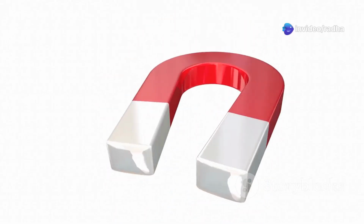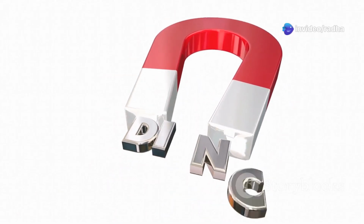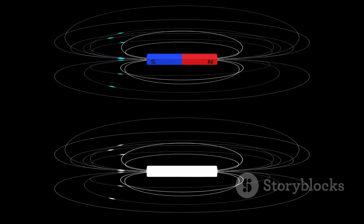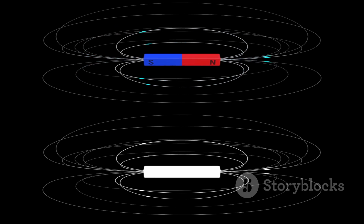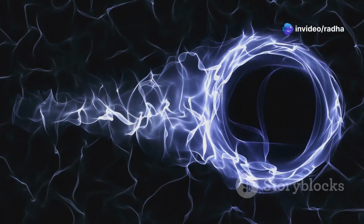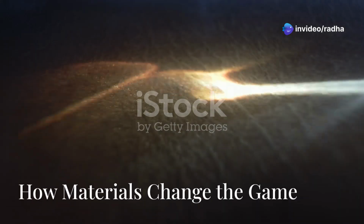In a bar magnet, countless electrons are spinning in the same direction, their tiny magnetic fields combining into a much larger one. Just like electric fields, magnetic fields have a direction and strength. They can attract or repel other magnets, and they can also influence moving electric charges.